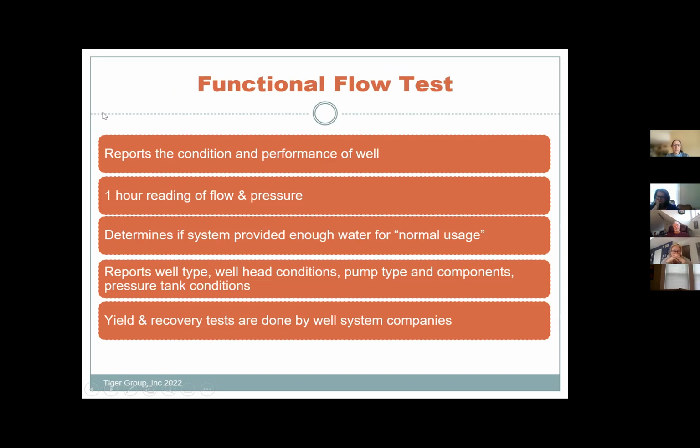Earlier in the presentation, I mentioned that the standard of practice states that you only have to describe the well equipment. In advance of our standard inspection, we also offer a functional flow test where we run the well for an hour. We do inspect the equipment. We provide gallons per minute and pressure readings in order to have people understand that they have sufficient water for normal household usage.